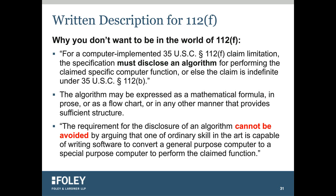Now, the guidelines do say this statement at the end here that the requirement for the disclosure of an algorithm cannot be avoided by arguing that one of skill in the art is capable of writing software to convert a general purpose computer to a special purpose computer to perform the claimed function. So the argument that, well, we don't have the algorithm in there that explains how the function is carried out, but a person of skill in the art would know how to do that, that type of argument is specifically indicated as not holding water.